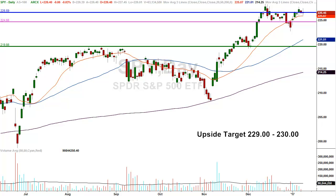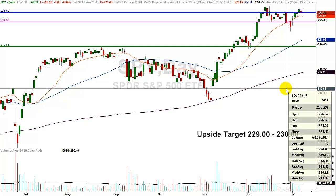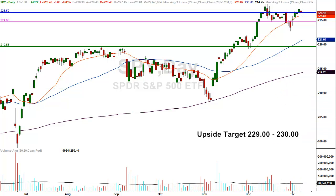So here we are at the SPDR, and we're below the 226.59 again. I believe that number to be important. That number is important in my book because it happens to be the pivot high. 226.59 was the high of December 28th. It's not the only reason, but one of the reasons is because it happens to be a failure point of the market, and that's one of the reasons why it's a critical number for me.